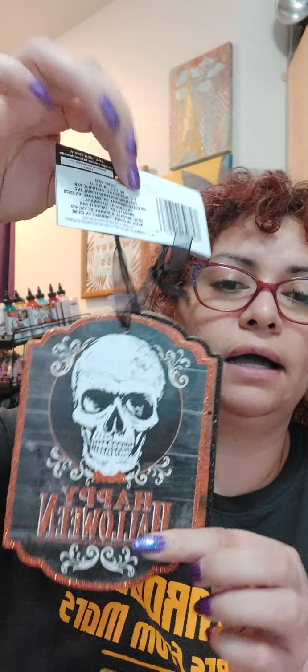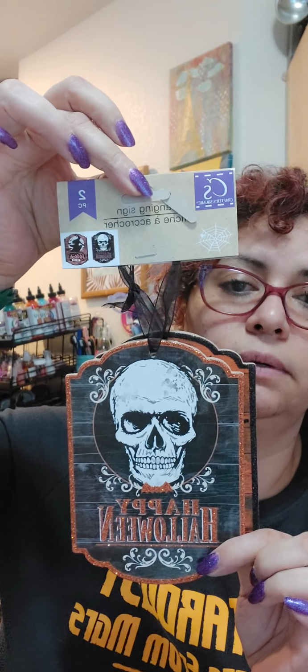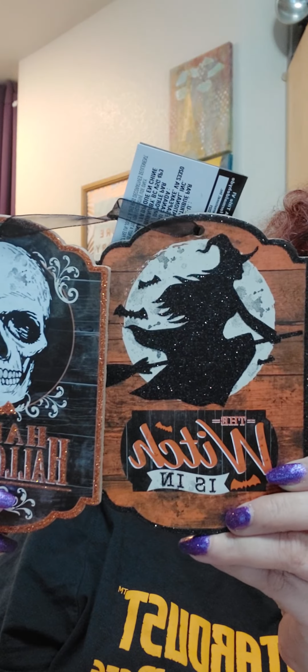Then, and I told myself I wasn't going to buy any more signs, but no, I didn't listen. Alright, so I'm emptying out the bag just so the bag's not making a ton of noise. Alright, so they had these mini 2 packs of signs. Yeah, there we go. 2 packs. And these are actually pretty thick. That was the one thing I was kind of surprised, and that's why I grabbed them. These are thicker than usual for the Dollar Tree signs.